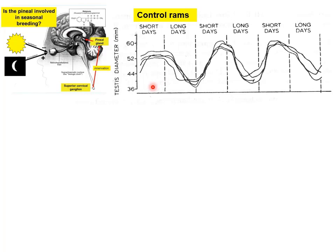We're now going to look at the evidence that the pineal is involved in these changes. So here are control rams under artificial photoperiods, short days, long days, short days, long days. Here we can see those photoperiods driving testicular diameter. And this is the system we're looking at. I know it's rather small, but the key point is the light-dark information is coming in via the suprachiasmatic nucleus, goes down to the superior cervical ganglion, which innervates the pineal gland.